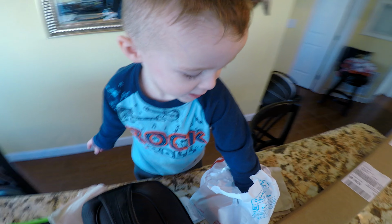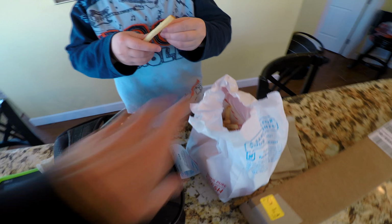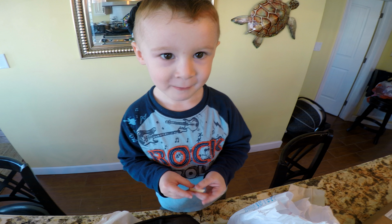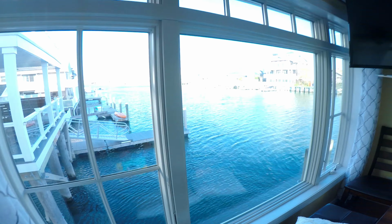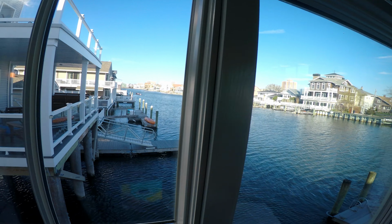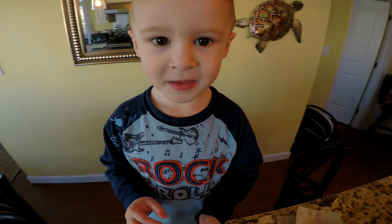Do you wanna eat, buddy? You're just gonna go and get your fries? We have a fry thief here. You're stealing all my stuff. No, it's yours. Let's eat. Free advertisement for Wendy's, right? He has nothing to say. But we do have a great view though, don't we? Right there. I guess that's pretty good, right?